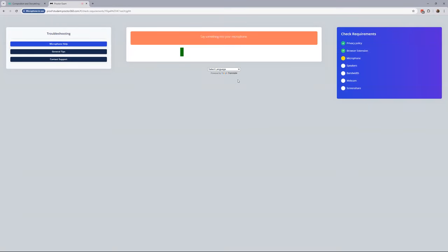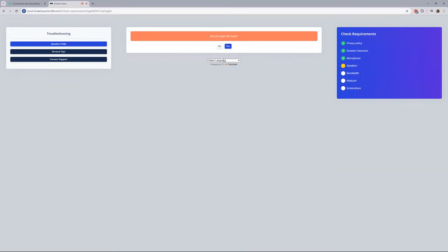Here, we're verifying that the microphone is working. Here, we're verifying that the speakers are working. So right now, there's music that's playing within my ears.